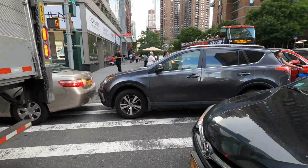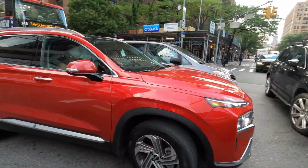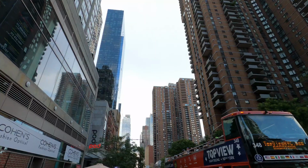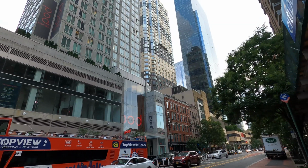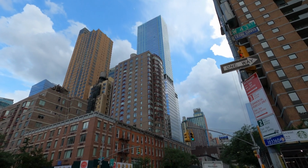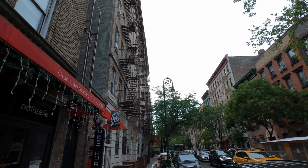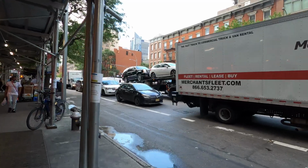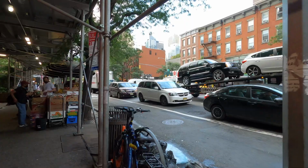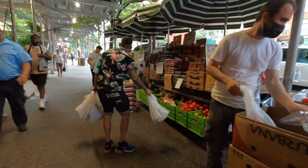Wow, pretty crazy. Look at this. This is like a headache. A headache. Bad traffic. Like I said, the traffic keeps going back and back and back. But I forgot it's starting to be rush hour too. And things are pretty much back to normal. But look, they even got a market here.